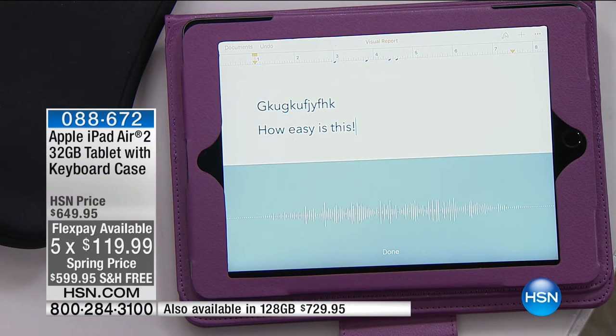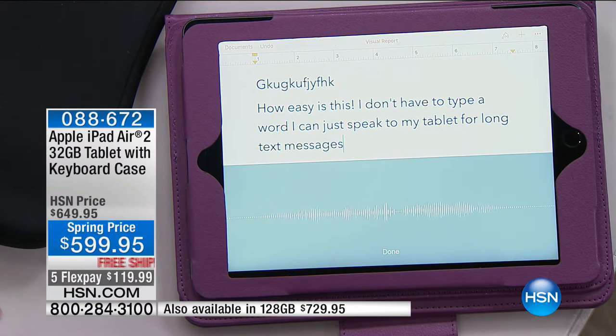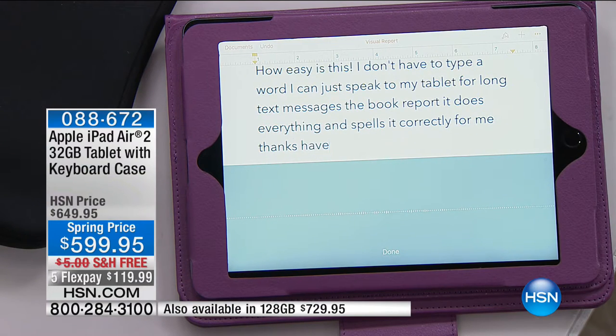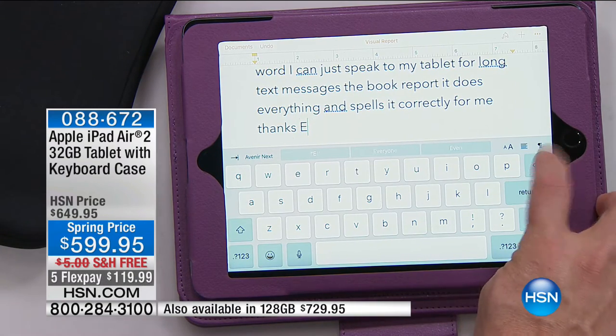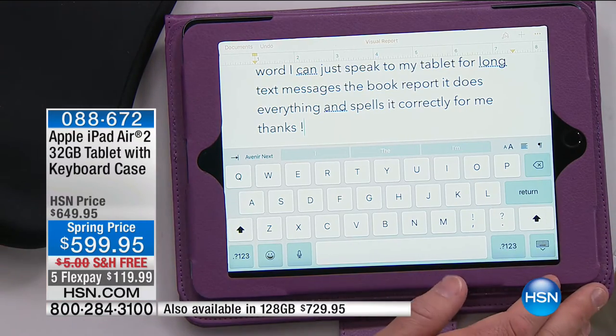I don't have to type a word. I can just speak to my tablet for long text messages, the book report. It does everything and spells it correctly for me. Thank heavens, exclamation point. Done. Thank Eric. Okay, well, we can thank Eric. Who's Eric? But that's okay. Exclamation point. And that's how easy and intuitive this is.